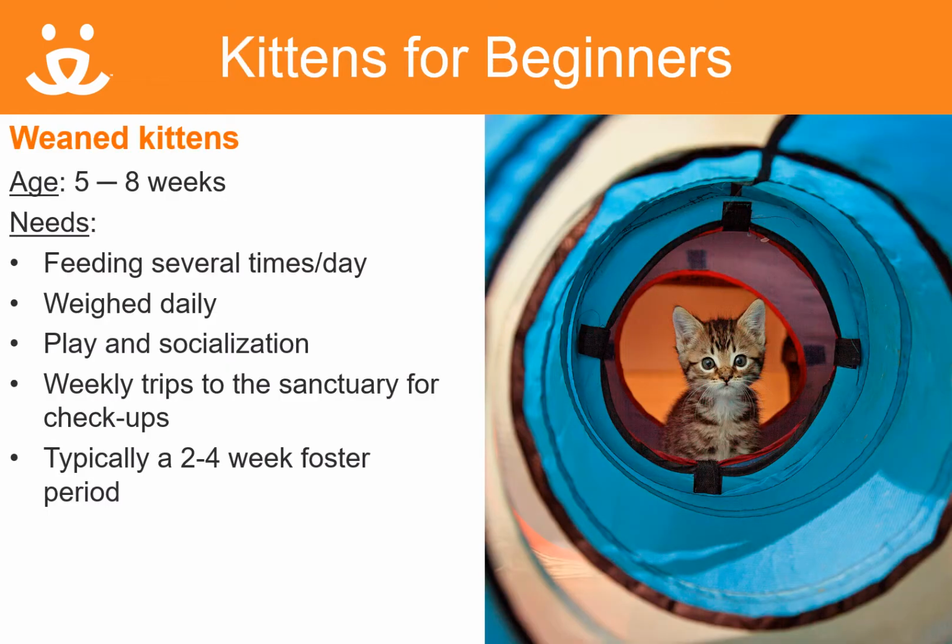At Best Friends Animal Sanctuary, we have opportunities to foster all kinds of different animals. The most common type of animal we need fosters for are kittens. Kittens end up in shelters for a variety of reasons at all different ages. Generally, kittens in our foster program have graduated from our kitten nursery and are healthy, independent, and ready to explore a larger environment. Litters typically range in size from 1 to 6 kittens. They require a 2 to 4 week foster period with weekly trips to the sanctuary for vaccinations and spay-neuter surgery.